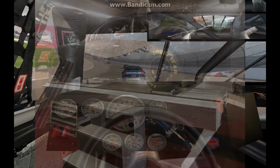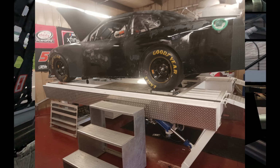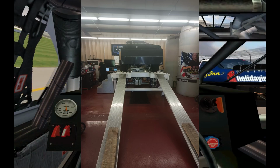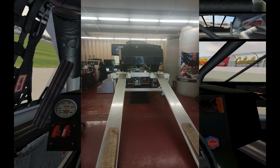As you can see, the Mittler rig is above ground. If you look carefully at the back of the rig, you'll see the hydraulic cylinders. This allows the back of the rig to pivot down, and then you're able to winch the car up a set of ramps and onto the rig proper, and then level the rig back out.